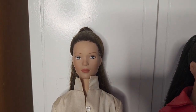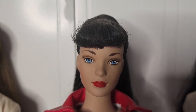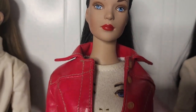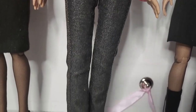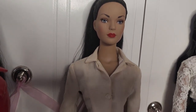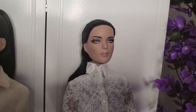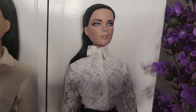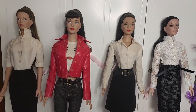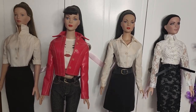This is Tyler Wentworth from 1999 in her basic outfit. In 2001, she got new makeup, and this is a basic Tyler wearing cosmetic campaign. This is Tyler with bend arms with a new take on her basic outfit. And this is the last basic Tyler from 2016 with an elevated version of her basic outfit. These are all factory produced Tylers. But did you know that Robert Tonner also painted his own version of Tyler as limited edition and convention gifts?